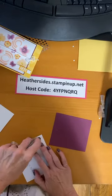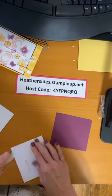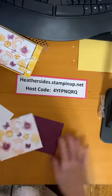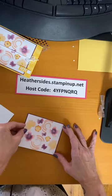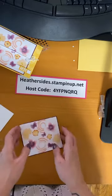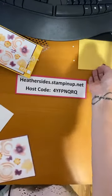Okay, so we're going to glue this baby down. You can see my little notes there where I told myself how much to cut it. Okay, so I'm going to put that on there. I've just got it slightly smaller than the Rich Razzleberry, about 1/16 of an inch border there, just to give it that little pop of color. And it really pops once it's on the So Saffron card base.